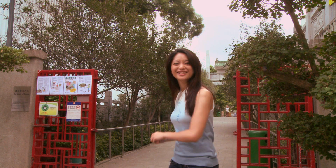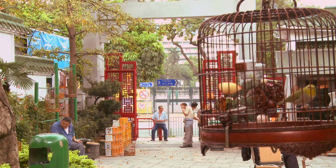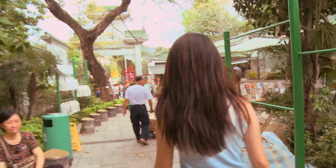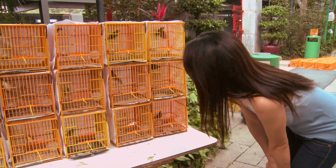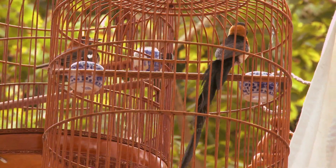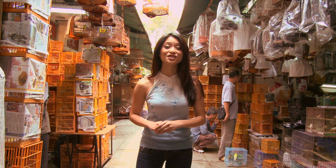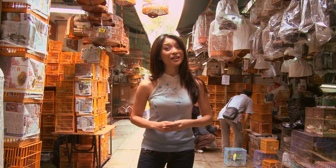As we come to the end of Mongkok's Flower Market, we find ourselves at the entrance of the Yuen Street Bird Garden. So come on, let's take a look. This public outdoor market consists of roughly 70 stalls selling hundreds of different kinds of birds, bird cages, bird food, anything and everything to do with birds, basically. So let's go see what we can find.